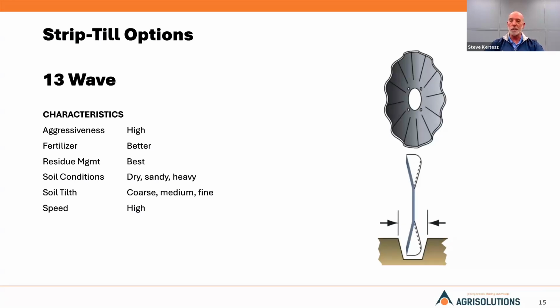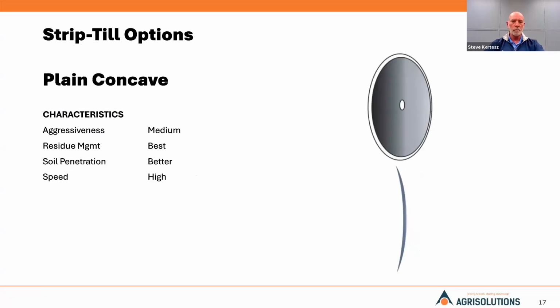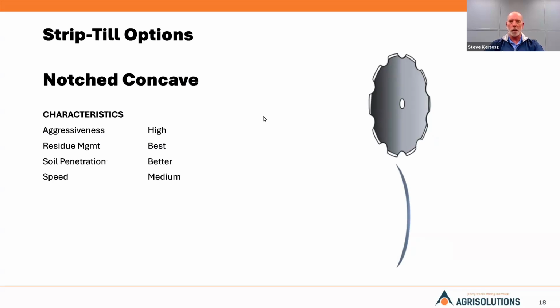Wavy coulters, you're going to see a mixture of those on your units. I guess very aggressive, good residue management, excellent for dry, sandy, and heavy soils. Similarly is the 8-wave that you're going to see as well. And of course, plain concave discs and notch concave discs.